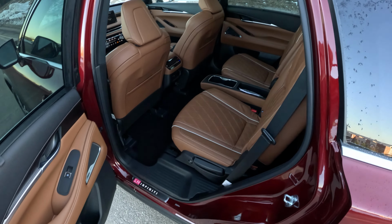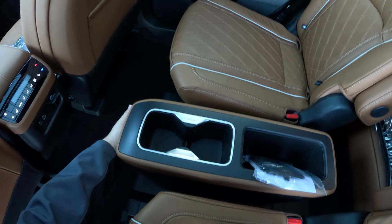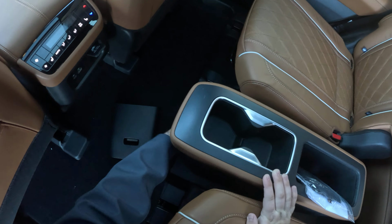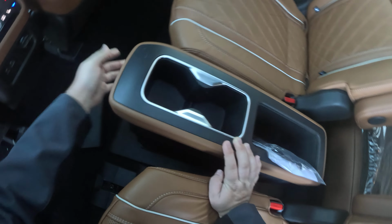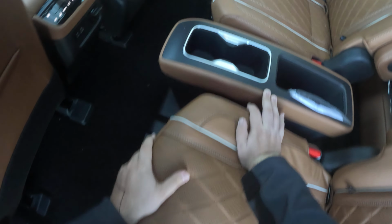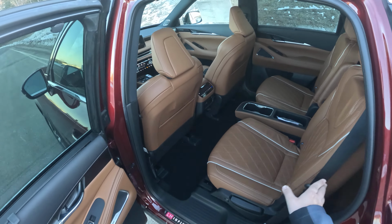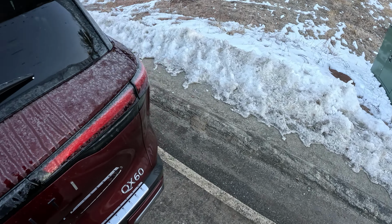With the Autograph, of course, you have the captain's chairs in the back. This center console can be removed. It's a little bit cold, so they're a little finicky. You just take that off and there's a little lever right here and that just comes right out. Quilted leather with Autograph right there, panoramic moonroof, two-tone roof.